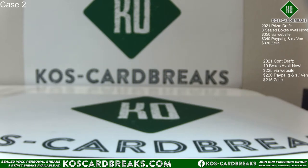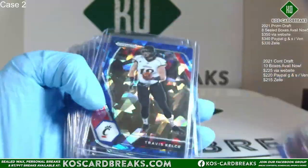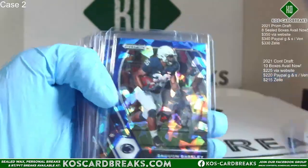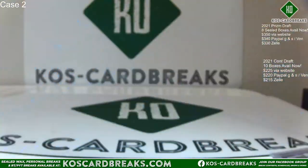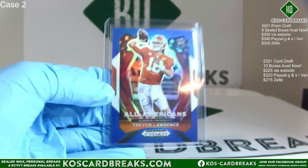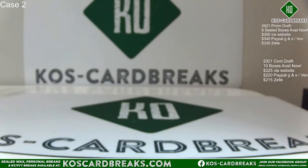Going back to in order by number, these are out of 99. Dalvin Cook, Travis Kelce, Cam Newton, Odell Beckham Jr., Saquon Barkley, Josh Kelly, Allen Robinson, Pat Freiermuth, Derrick Henry, and Trey Sermon. All right, Orange Pulsar is out of 49. We also had one more, Trevor Lawrence, that didn't get in that last stack. That is a blue out of 199, All-Americans, Trevor Lawrence. That's all bases.